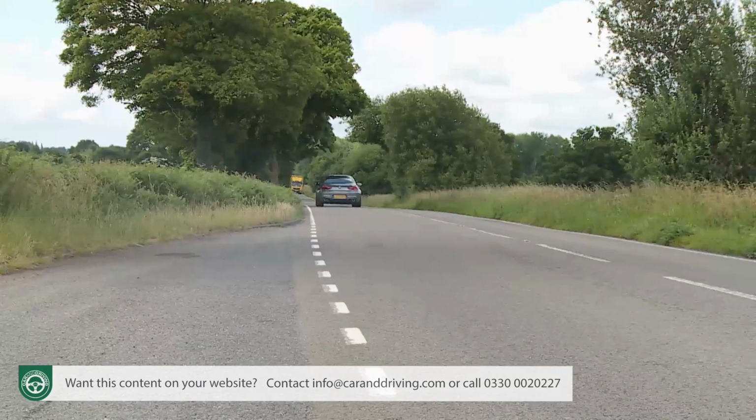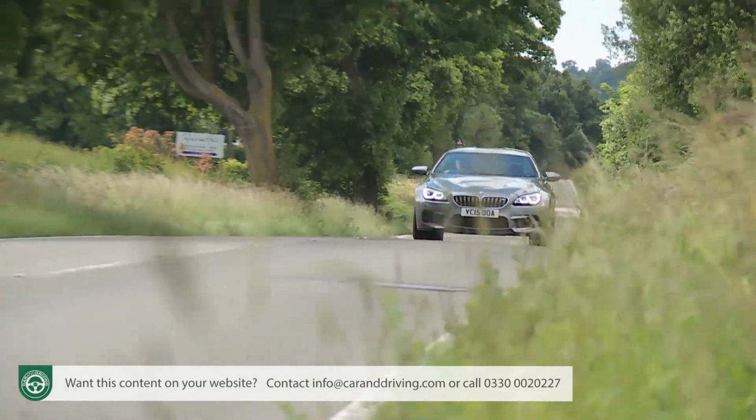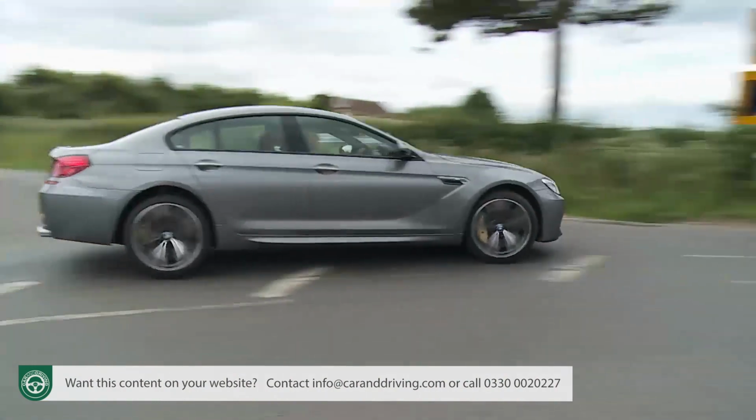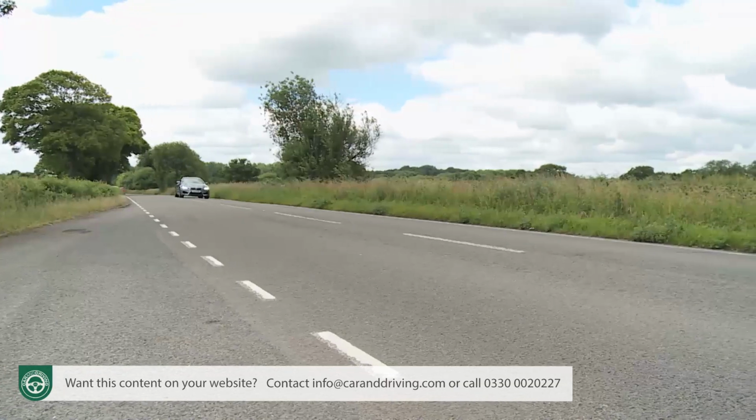M6 buyers can even go fractionally faster than that if they specify the optional competition package power upgrade that includes extra sport tuning for the steering, the exhaust and the suspension, and ups power to 600 brake horsepower, while torque rises from 680 to 700 newton meters.